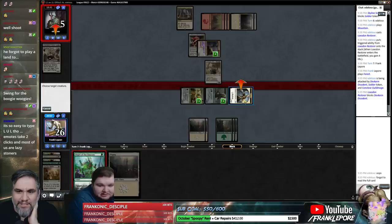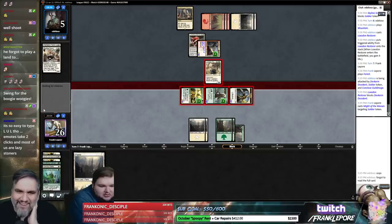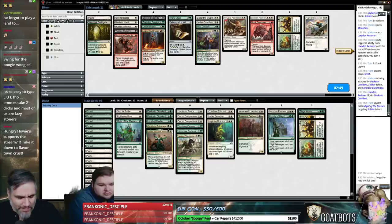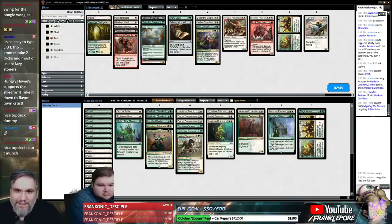Yeah, I might as well put on the Oogie Boogie one. The Oogie Boogie one. Shh, don't be like this. It's going to be like, nice top deck, and I'll be like, joke's on you. I had it last turn, and I just forgot to cast it, dummy. It's so easy to type lol. That's fair. Yeah, I mean, you're right. Oh, I don't even type the emote. I just spell it out. Spell the emote out.